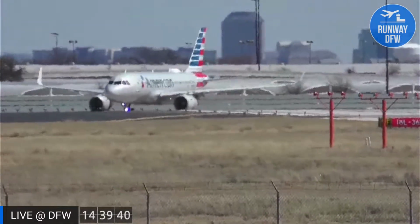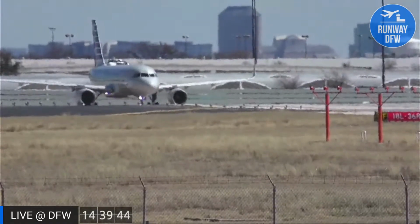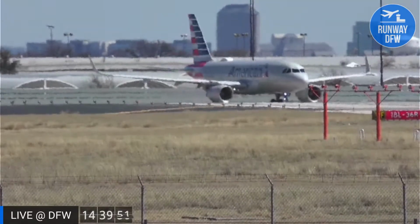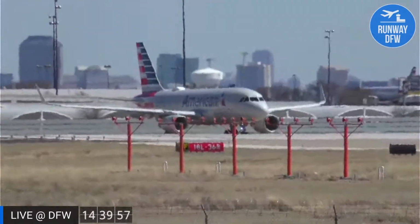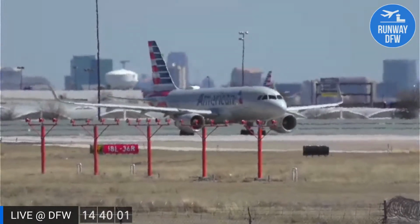This is American Flight 1870 on its way to Eagle, Colorado on Runway DFW. This is really San Diego weather. Yeah, well, we're getting a bit of a wind, just a tad.